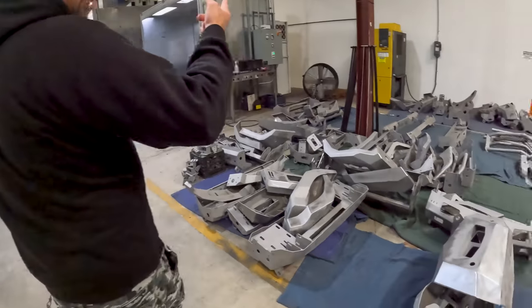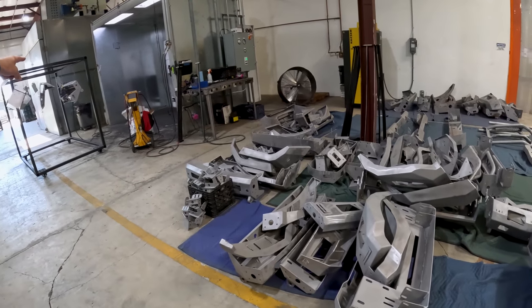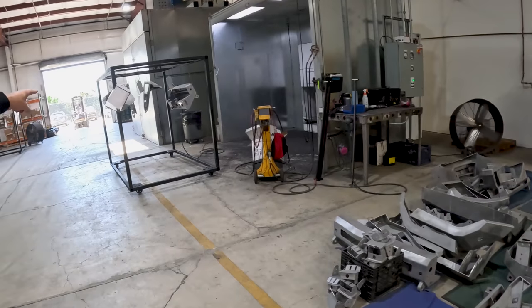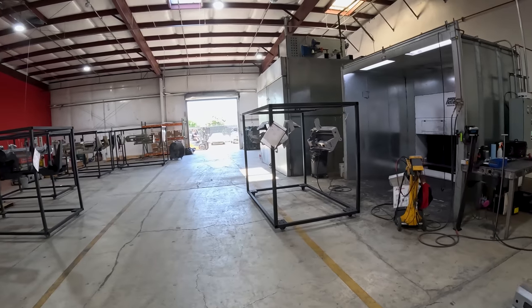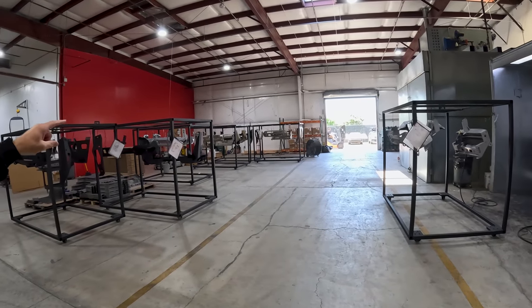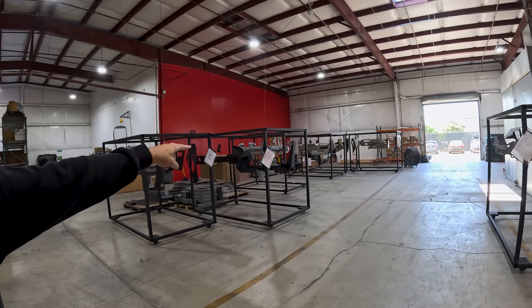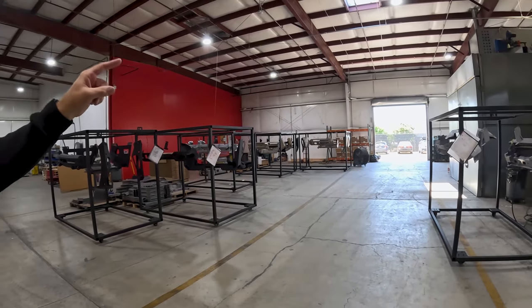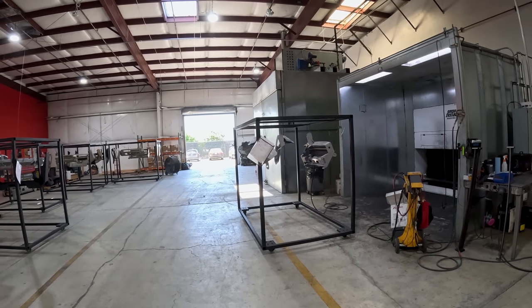Once it leaves our sandblast department, this is where it goes into queue for powder coating. We'll have one guy laying the powder coating on, and one guy over here getting them ready to hang or pull them out of the oven. Once it goes into the oven, it gets pre-baked. After it's pre-baked, it comes back over here, we'll coat it, and then it goes back in the oven, and these things are baked at about 650 degrees.